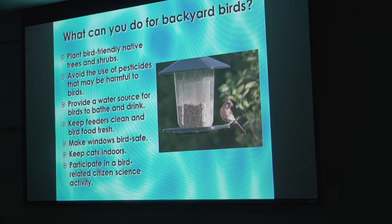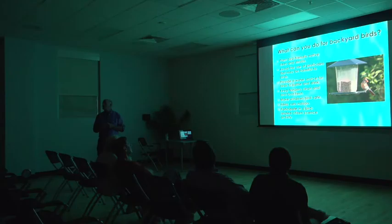On this Saturday and Sunday, Tropical Audubon Society will be having its annual native plant sale. So if you'd like to buy some native plants to plant in your backyard, this weekend, weather permitting, will be an excellent opportunity.